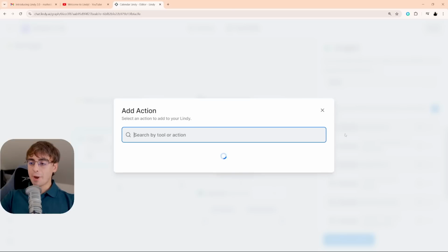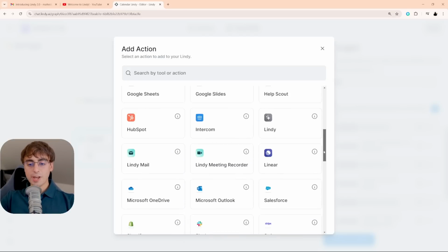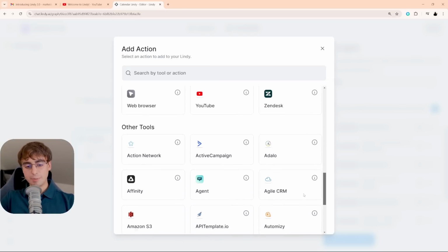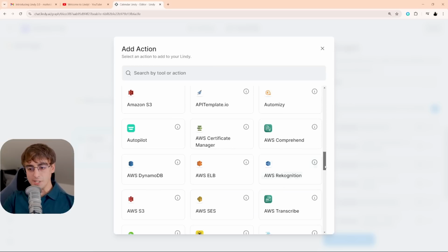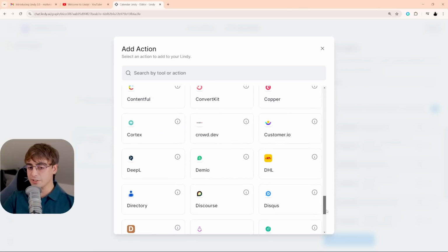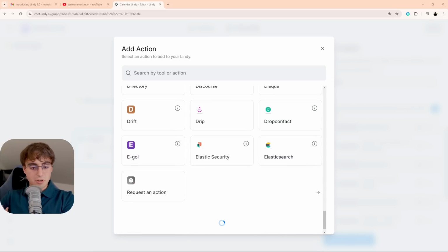And of course, we can also add skills. And when I click that add skills button, there is a plethora of different applications from different companies and different things that you can add and apply to build your Lindys however you want. And again, that is the beauty here. It's very simple to use. It's very easy to use. You don't have to be a programmer. You don't have to be a developer. You can just use this thing.